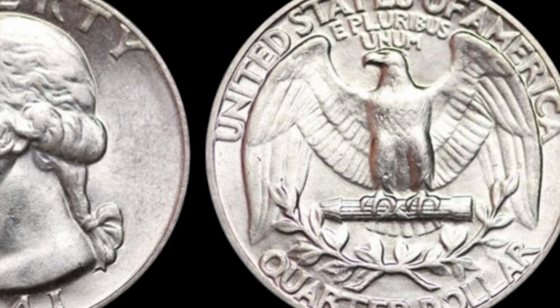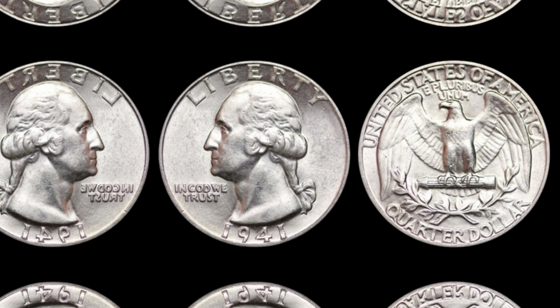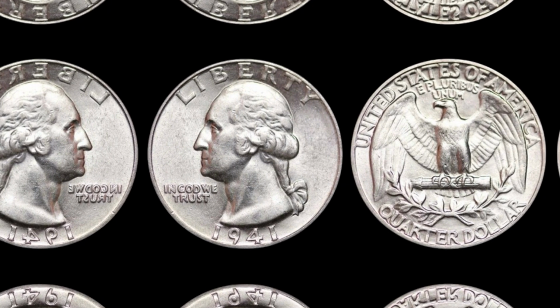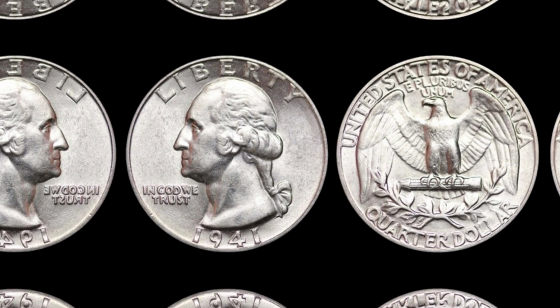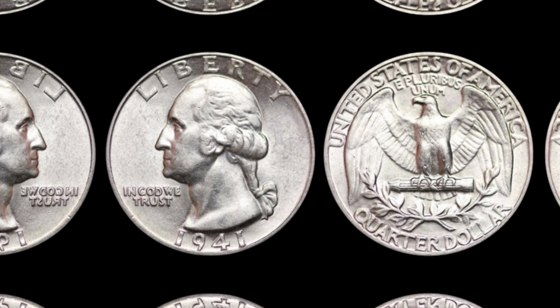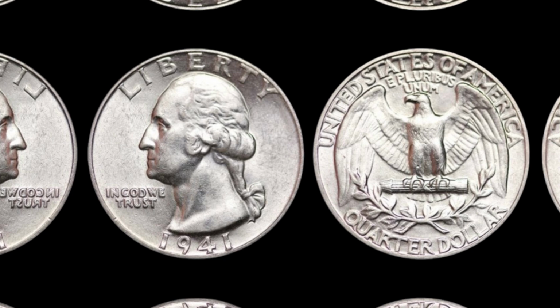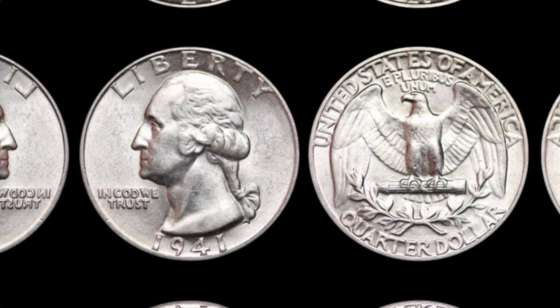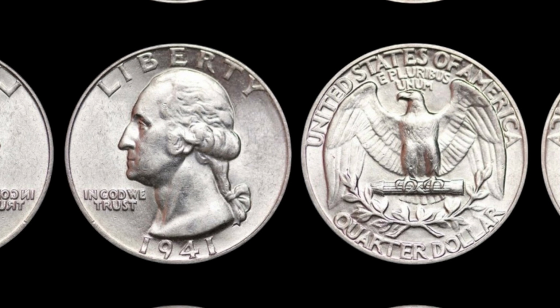But what pushes the value into the millions? Special errors and varieties. One example is the double die error, where a mistake in the minting process causes some parts of the design, like the date or the words "In God We Trust," to appear doubled. These error coins are exceedingly rare and highly sought after by collectors. If you happen to find one in pristine condition, especially with a high minting grade, its value skyrockets.